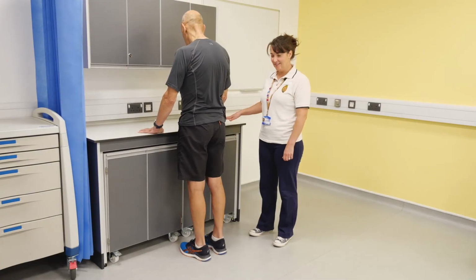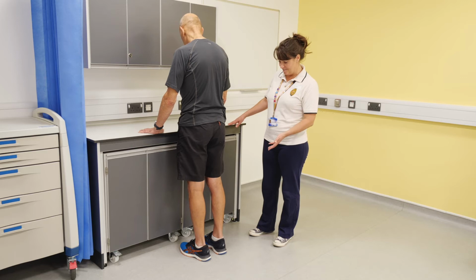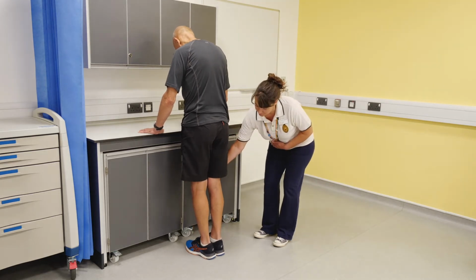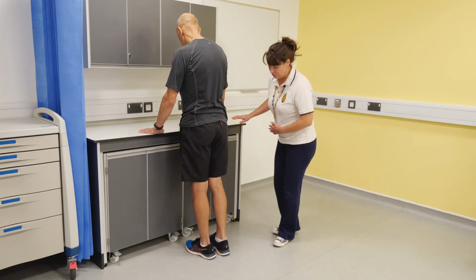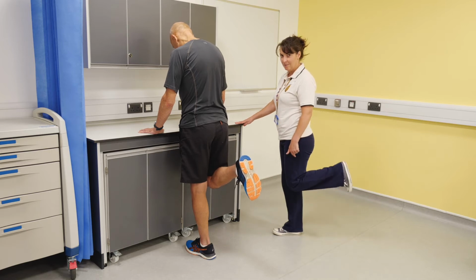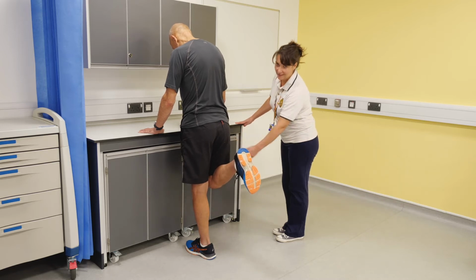So for these next exercises, we're doing it using a kitchen worktop or a stable surface in front of you to help with your balance. So this one's knee flexion in standing. You're going to bring your heel up towards your bottom, keeping your knees level. Good, and slowly lower back down. We try to keep the knees level, don't let the knee come forward, the foot comes up backwards behind. Should feel it working in the back of the leg.